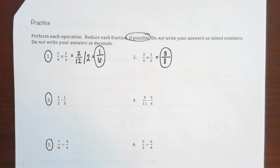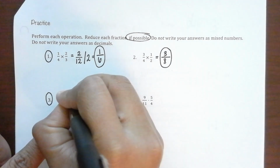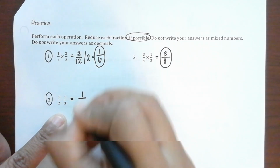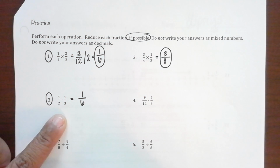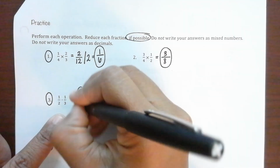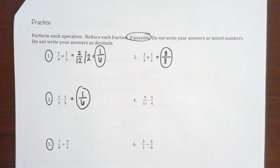Looking at number 3, what operation's happening? Multiplication. So what's being done first? What is 1 times 1? What's next? Which is? Is there any way to simplify 1 and 6? Then that's my answer, right? Any questions there?